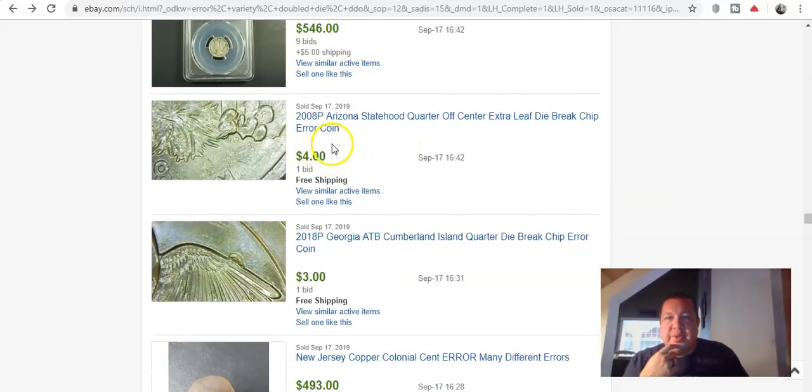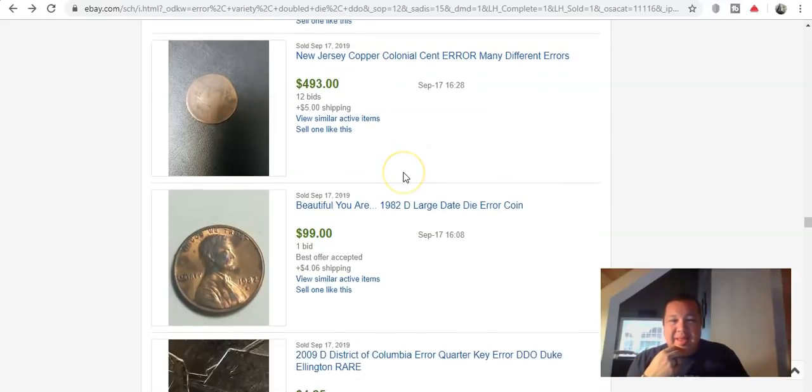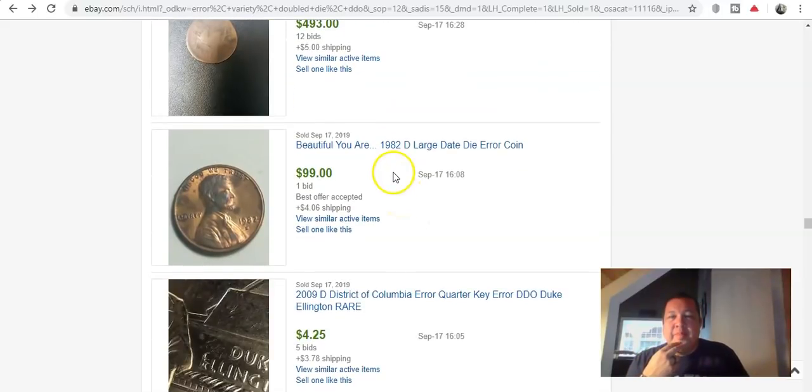Here is a 2008P Arizona Statehood quarter. It's got a little tiny die chip right here. It sold for $4. Again, that's how simplistic it goes. Little die chips, little die breaks, sell for money. Keep in mind, it doesn't seem like a lot, but this is a quarter, 25 cents, that you effectively have made 16 times the amount of money on. Some people forget that that happens.